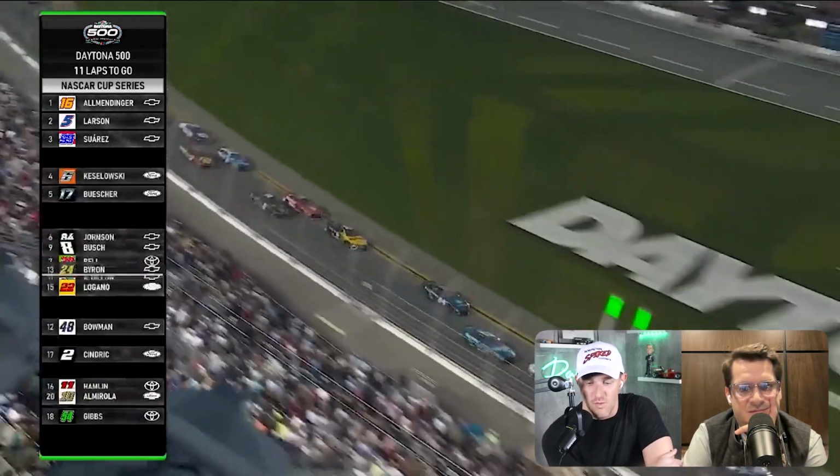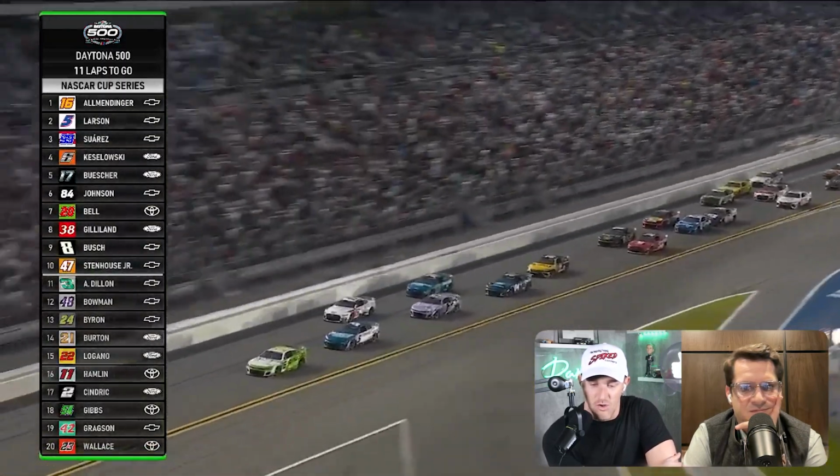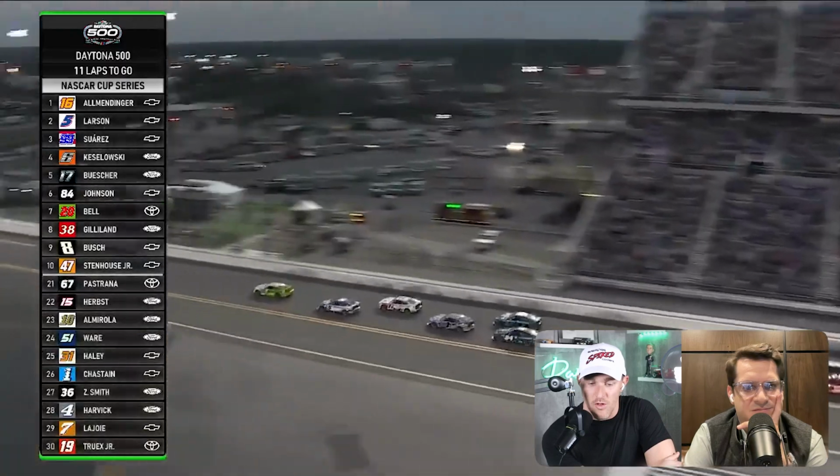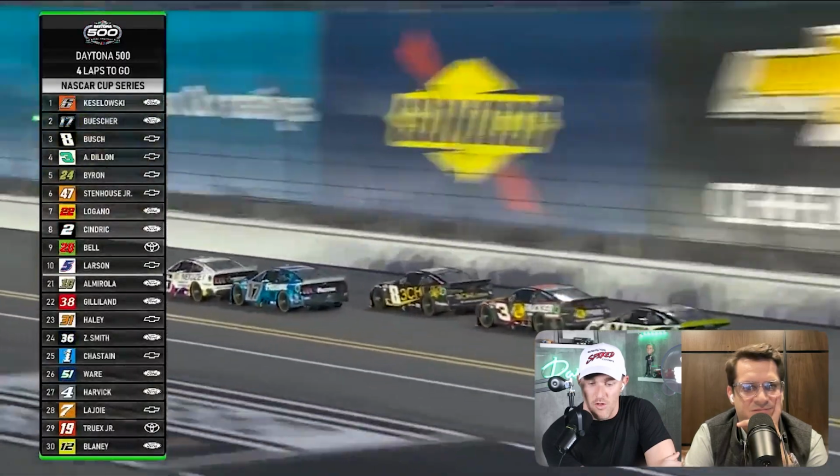2 cars, just a lap and a half ago, were restarted on the front row. Had this thing under control. They're no longer there. And now we're at 4 laps to go.